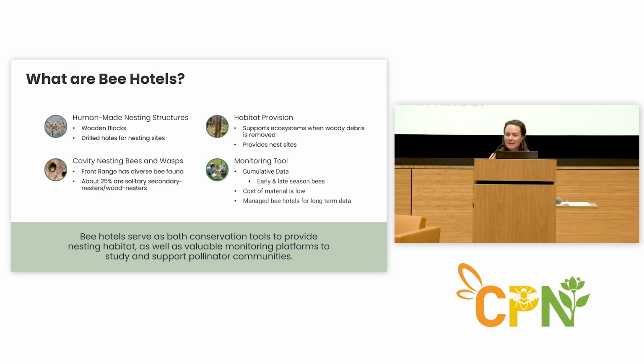While most of our solitary native bees and wasps nest in the ground, some species have evolved to use holes in wood, called secondary nesters. They're called secondary nesters since they use holes that were made by other insects like beetles. Some of these species will use human-made wooden blocks with different sizes of holes drilled into the wood. Having diverse hole sizes is especially important.